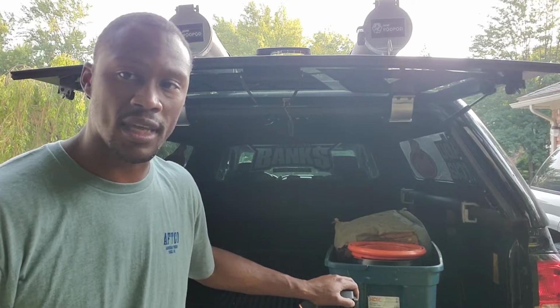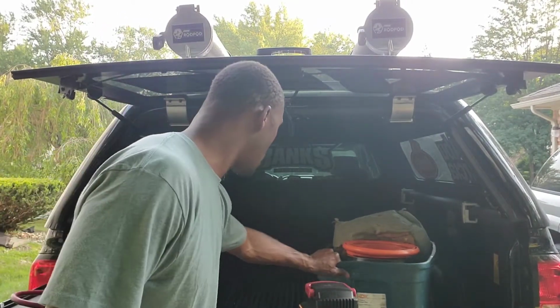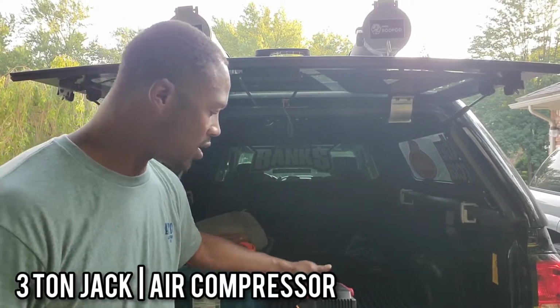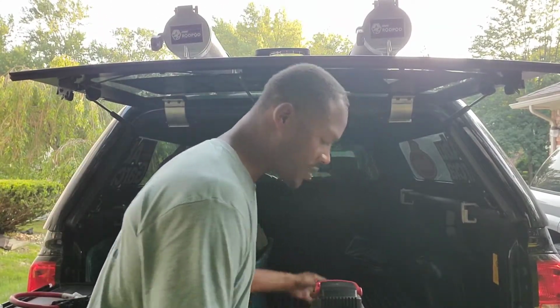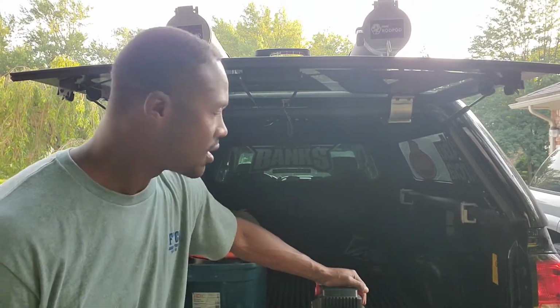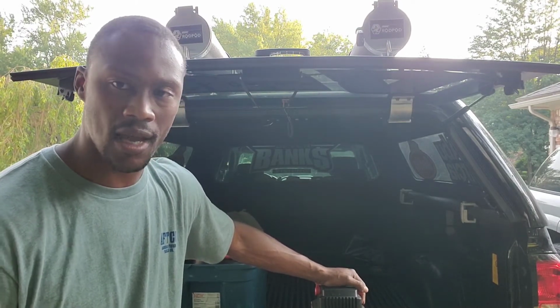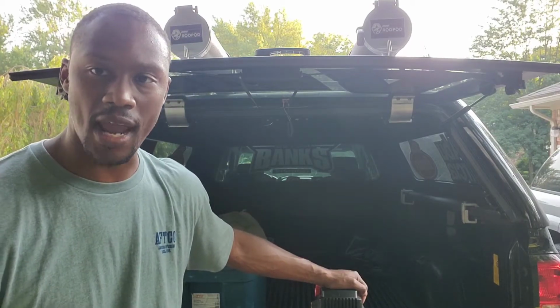Two items that are key to me that really don't come out of the truck a lot are a 3-ton carjack as well as an air compressor. I have these two items for just-in-case circumstances. If I happen to be on the road or I'm at the hotel and I get a flat tire in the truck or trailer, it's real easy to jack that up with that 3-ton jack and change the tire real quick.